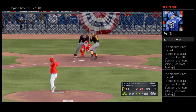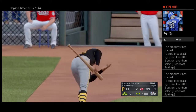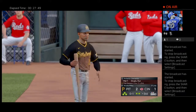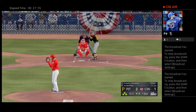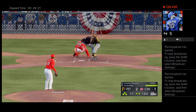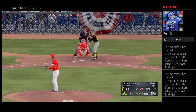So now to the plate, Roberto Clemente. He'll swing and lift the ball foul off to the left and out of play. He could really open this lead up early if he can deliver here with the bases loaded. Ready with the 0-1. This one's outside, quite a bit off the plate that time. 2 out, bases loaded.